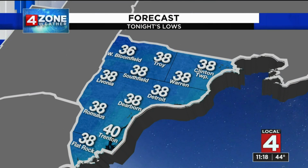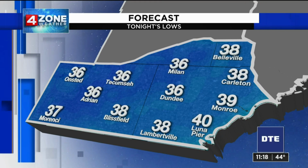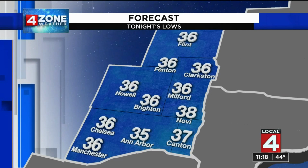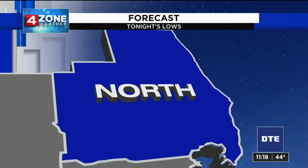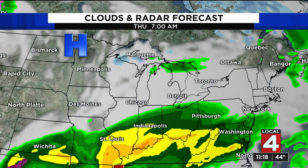And because of the clouds around, these are not going to be a big wide range in temperatures. A lot of upper 30s there, maybe close to 40 downriver. But outside of the metro zone, it's primarily going to be mid-30s, maybe a little bit milder there, closer to the lake. Mid-30s in the west zone as well, and it looks like we will stay away from that freezing mark even in the north zone. A lot of mid-30s for lows as we wake up on Thursday morning.